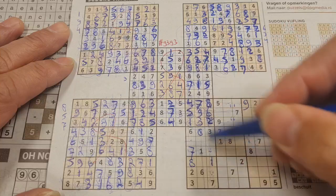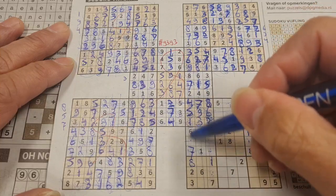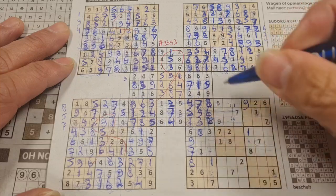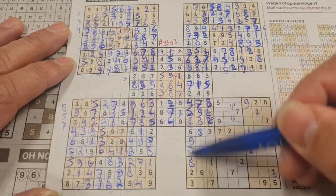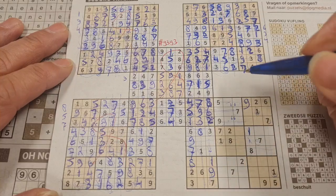One box left in the first column. For numbers 1, 2, 3, 4, 5, 6, 7, 8, 9 is missing here. So we have a 9 in this column, 9 in the second column, so the third column, the only place left for 9 should be there.